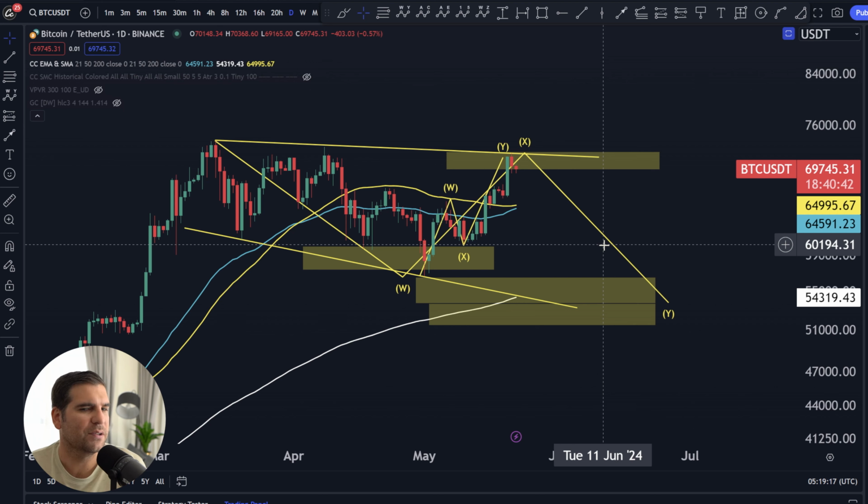Now, it's still possible that we rally up because this is crypto and anything is possible. But we also need to factor in that it's more likely that we go down rather than go up. And that isn't bearish, because the pattern which is forming is still rather bullish, right? We're still bullish on these macro timeframes. All I'm saying is we need a little bit more time to go sideways before we go up, right?